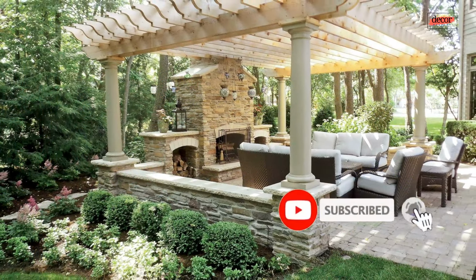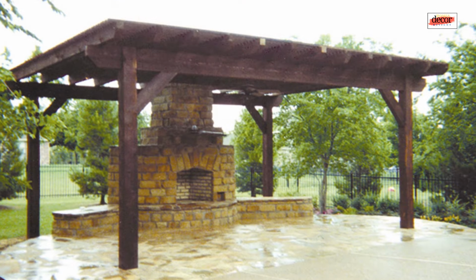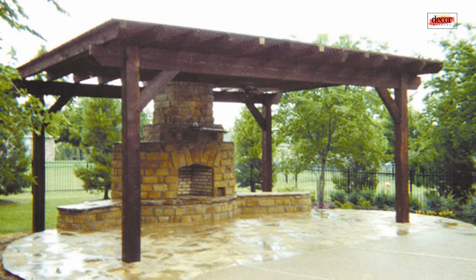The advantages of incorporating a pergola design with a fireplace into your outdoor space are numerous, such as: First, extended use of your patio. A fireplace allows you to enjoy your patio even during cooler evenings, extending the usability of your outdoor space significantly. Second, year-round comfort. The warmth generated by the fireplace provides a cozy and inviting atmosphere, making your patio a delightful retreat throughout the year.